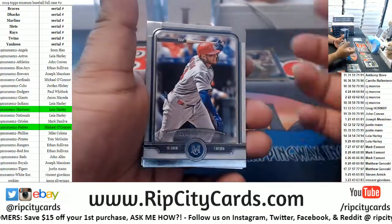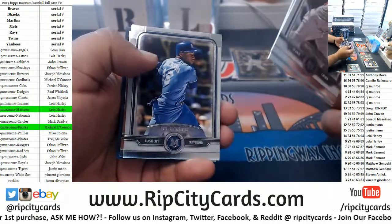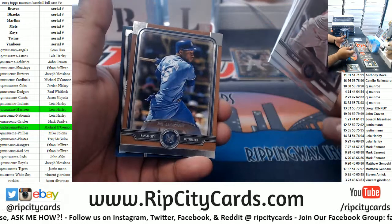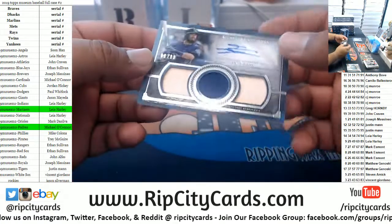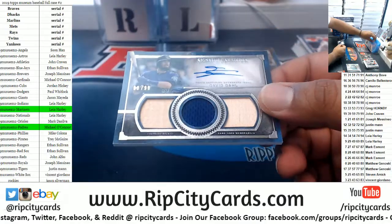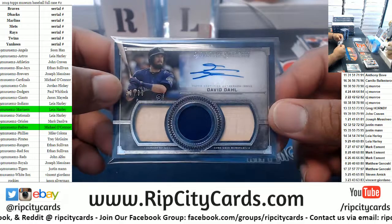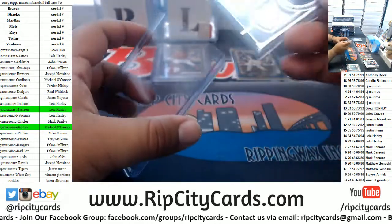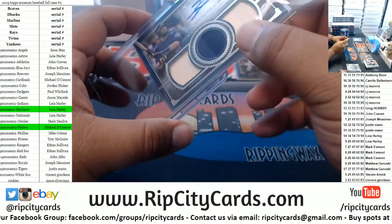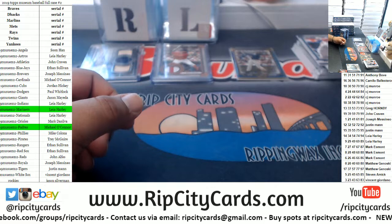So we got a Cardinal, a Red Sox, a Royal, and another Royal, Bo Jackson. Patch autograph for the Rockies, numbered to 99, David Dahl. Silverman knows how to pick them. What can I say?